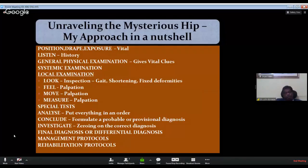Then comes the management protocols. Management has to be systematically discussed, as I told, from conservative management to non-operative management to operative management, and then recent advances would be asked, and the recent treatment would be asked. So you can answer to the best of your capacity. And if you're not aware of too many recent advances, it's okay, but you should know the basic treatment, the good basic management protocols. Then you also should know the rehab protocols, because the treatment is never complete without rehabilitation.